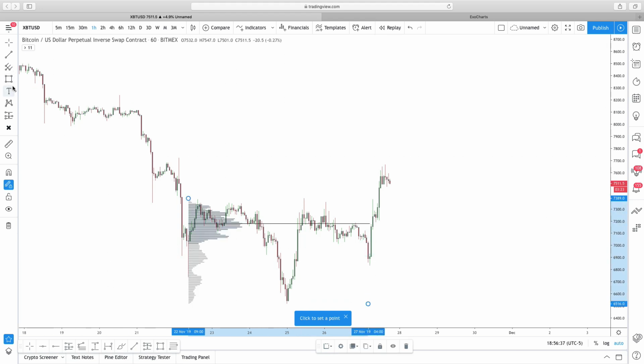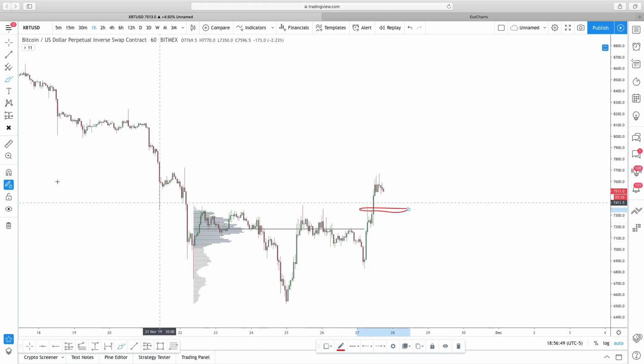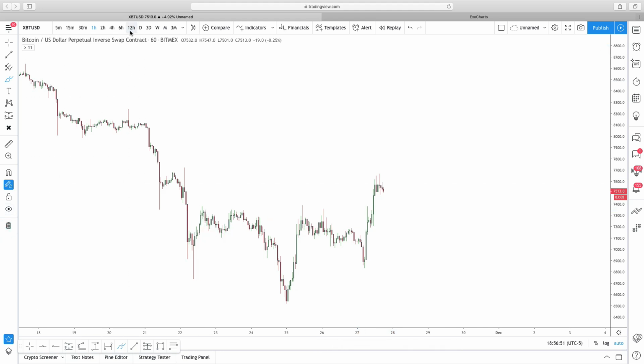All right, so ultimately, from the perspective of volume profile and value areas, we'd be looking for a retest either over here, because at least at this point we could have a stop decently placed within the structure, or we could be looking to play this range if we fall back into it.